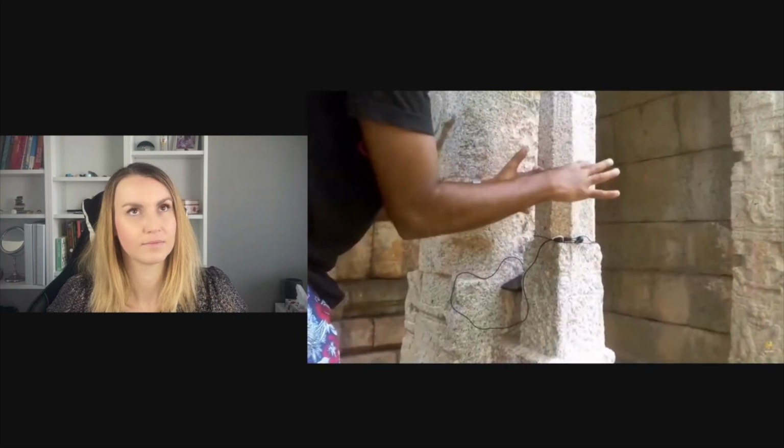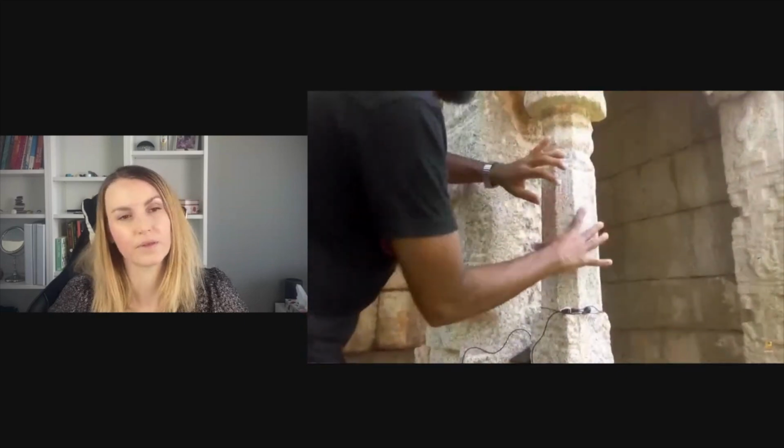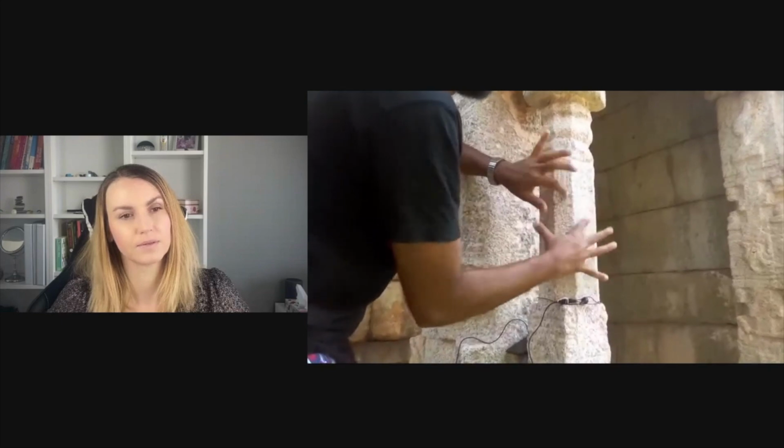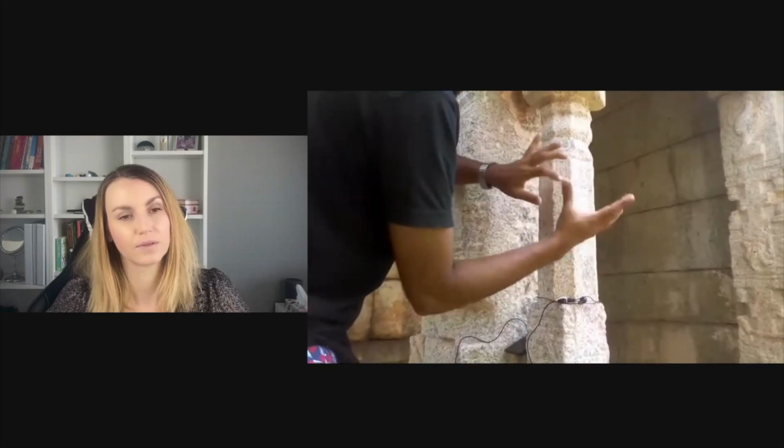According to Hindu priests, each of these pillars was specifically tuned harmonically in order to communicate with the gods. So you have to wonder, did extraterrestrial beings come down and give instructions on creating these specific frequencies?